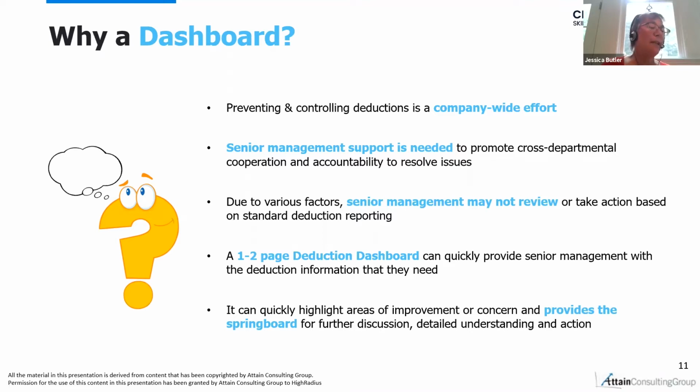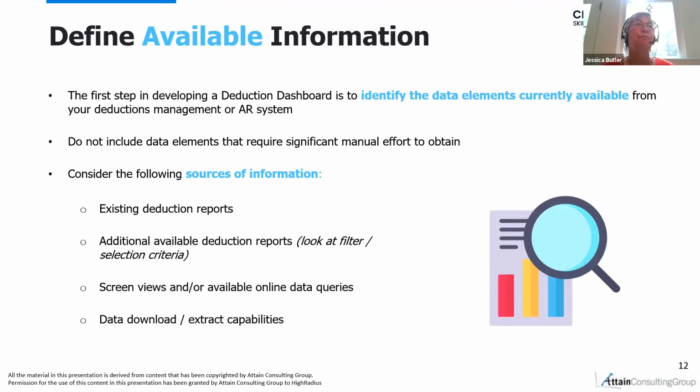One of the things that I like the best is after a couple of months of working with companies on the dashboard, invariably senior management asks the next question. Why is it taking so long for this to get resolved? Show me that breakdown by customer. And that's what you want. You want them to ask more questions to get to the root cause of a lot of the issues.